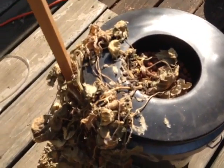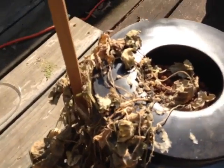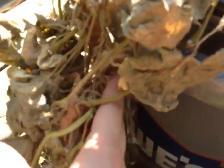Going back to the cucumber, I think the reason why I forgot to water this is, if you can see here, my water gauge is underneath the majority of the growth. That's caused a lot of problems. As you can see, this plant is completely kaput. It is gone.